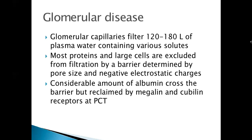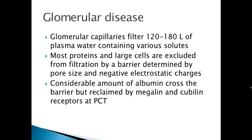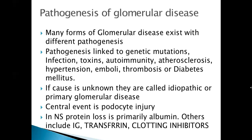Next time, right? Okay, now we will get back to glomerular diseases. Glomerular capillaries filter a large amount of water which contains a lot of solutes, and it's a very fine and delicate membrane. If you can remember the podocytes and the capillary endothelium, how they are together to do this business. A lot of proteins and large material are excluded from filtration, which is decided by the size of the pores and also the electrostatic charges. So a lot of albumin filters, but it is reclaimed by certain receptors, megalin and cubilin receptors, at the proximal convoluted tubule. So that is how the glomerulus works.